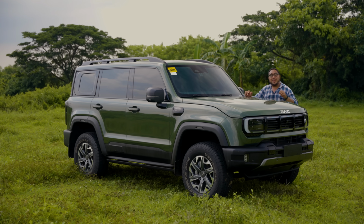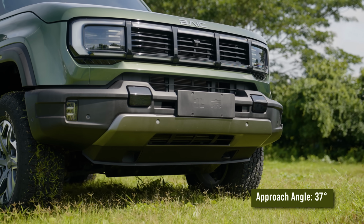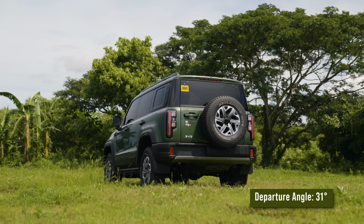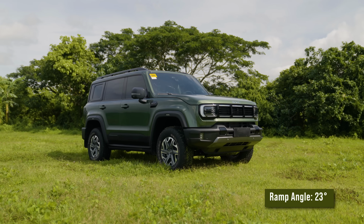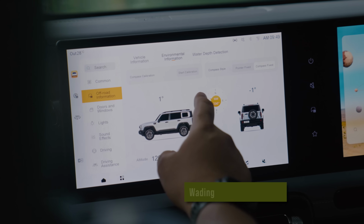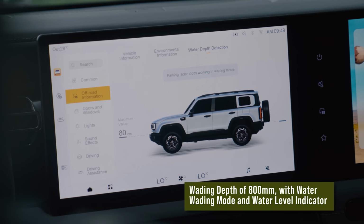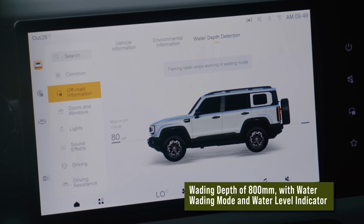The BAIC B40 Pro Trailmaster comes with an approach angle of 37 degrees, a departure angle of 31 degrees, a ramp angle of 23 degrees, ground clearance of 220mm, and a water wading depth of 800 meters with water wading mode and a water level indicator.